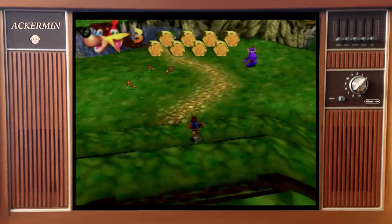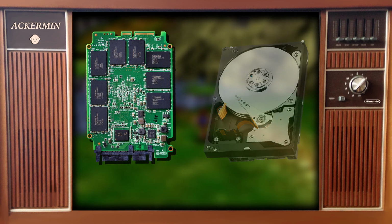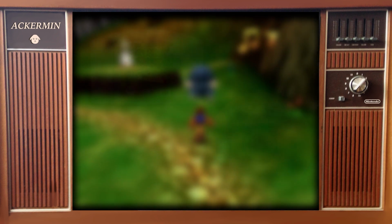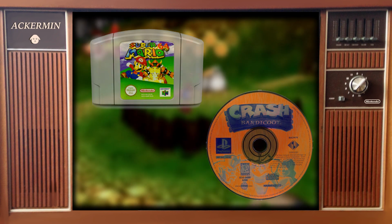we can clearly see the advantage cartridges had when it came to speed. Just think solid-state drives versus hard disk drives. A solid-state drive is significantly faster but can hold less memory, whereas a hard disk drive is much slower but has a larger capacity for the same amount of money. That was the debate going on in the 90s and early 2000s over cartridges versus CDs.